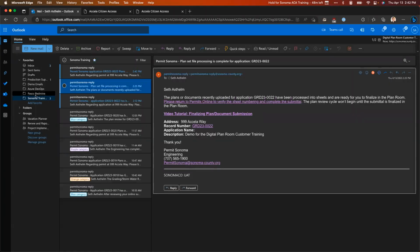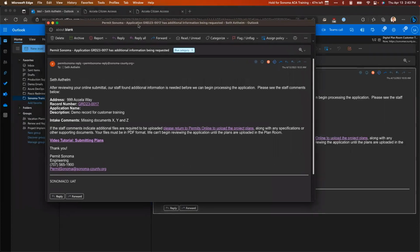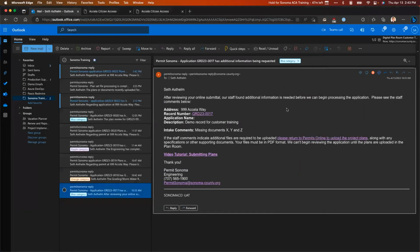So if I head over to my email over here, I've got an example email right here, letting us know that there is additional information being requested. So we're just letting you know that we took a look and we have some additional information being requested. There's a section that says intake comments. And I've just got generic messages here just saying missing documents X, Y, and Z. But this is going to be a detailed description of what is outstanding from you that we need you to do to be able to move the process forward.